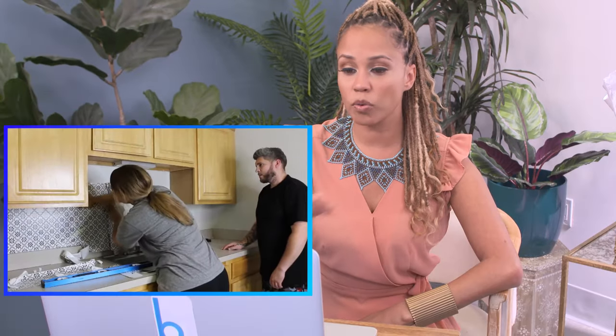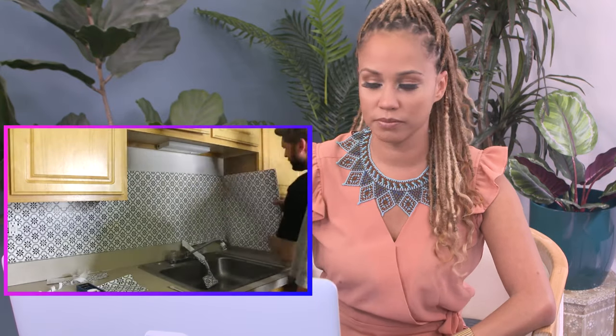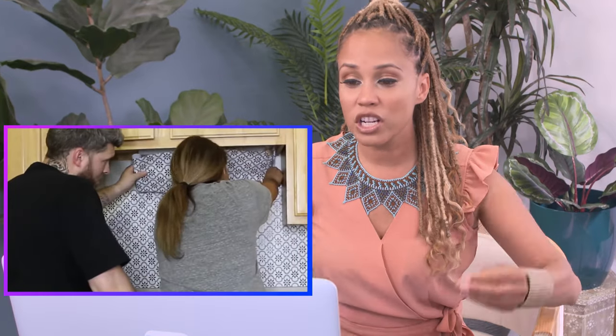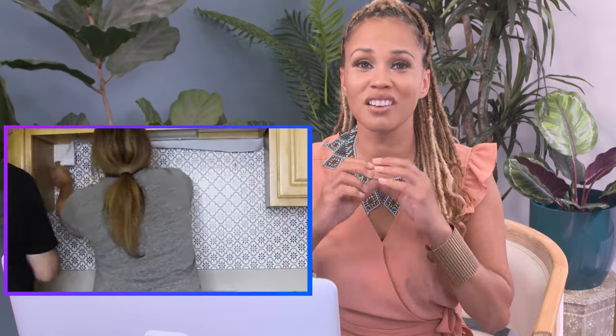By the way, great use of teamwork. Like if you're doing wallpaper and you're DIYing it, DIY with a friend. I really like that she's running this all the way across in one nice movement. Use a smoothing tool, it helps. She did a really good job. I wish the scale on this print was just a little bit bigger.